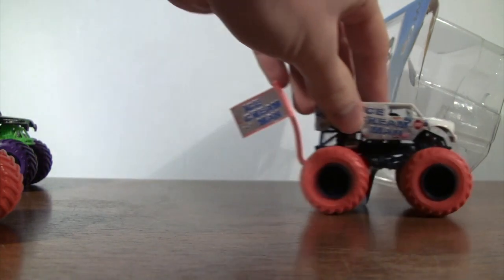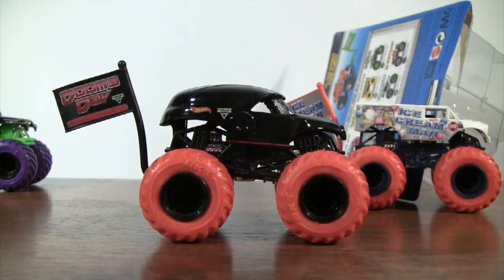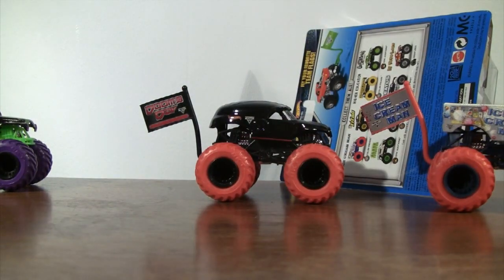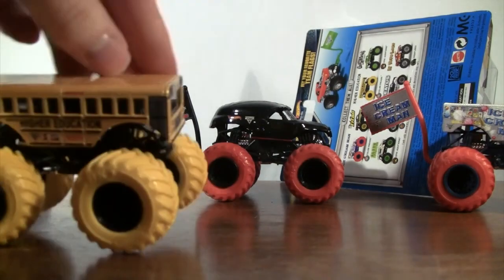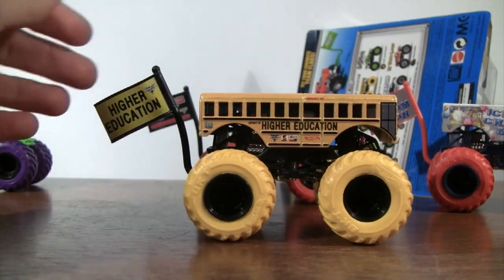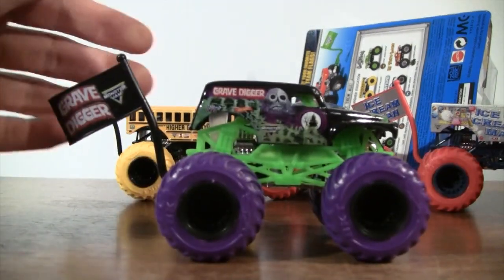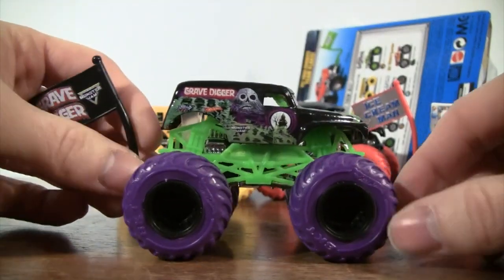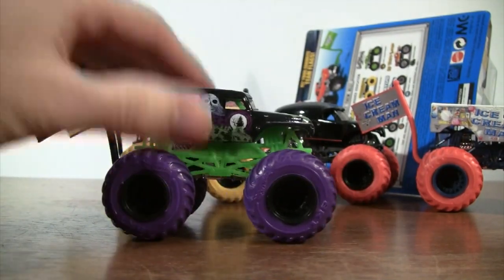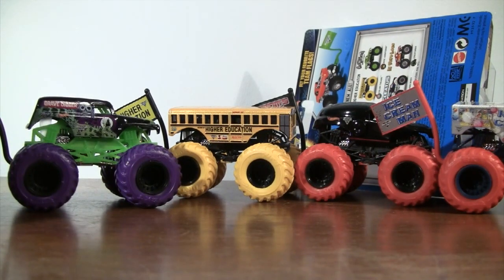Number 2 in the series was Doomsday, and he also had red tires. Then the third truck was Higher Education, which I just got not too long ago off of eBay. And then the last one, number 4, was Gravedigger with the purple tires. This also was a good choice of tires for the Gravedigger. So you can check out all of the color treads unboxing videos if you so choose.